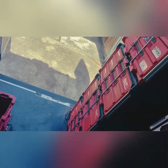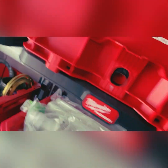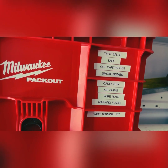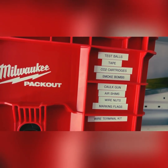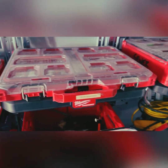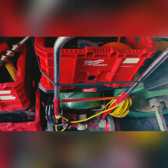What else? That part's a drag, having to use that label maker. But it does help as far as minimizing your time that you're hunting down stuff. So that's pretty much the long and short of it.